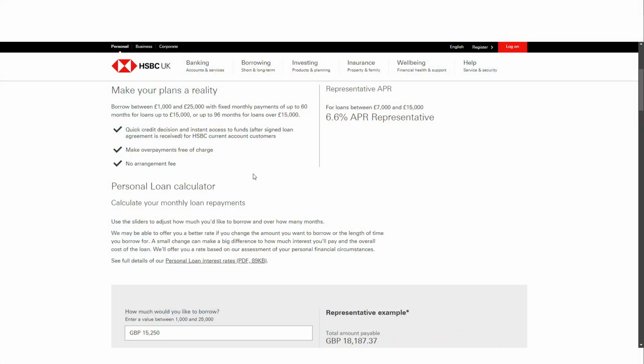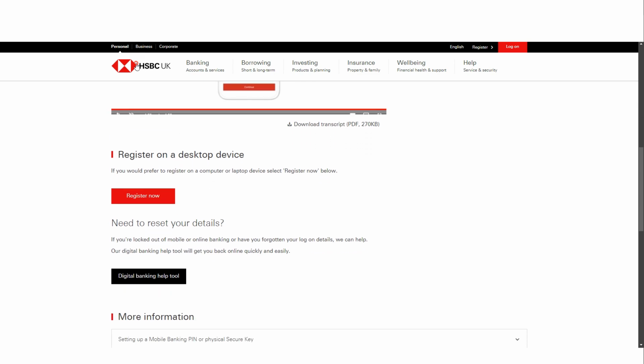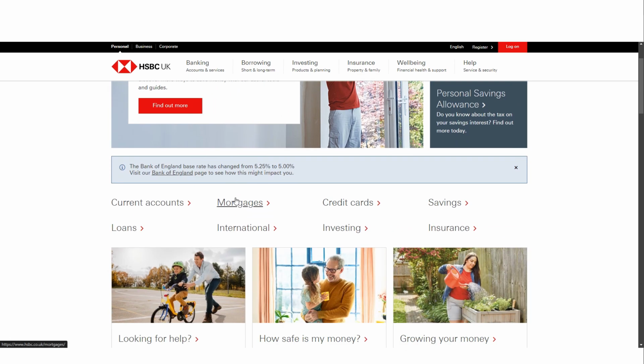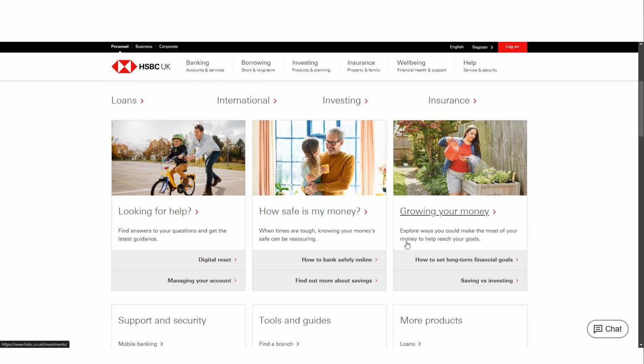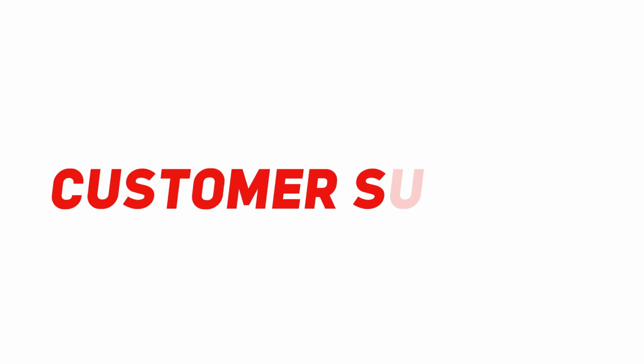To be eligible for an HSBC personal loan, you must meet certain criteria. You need to be a UK resident aged over 18 and have an annual income of at least £10,000 before tax, which can include income from a pension. Additionally, you must have a UK bank or building society account with a direct debit facility. HSBC will assess your income, expenses, employment status, and credit history to determine your ability to repay the loan.